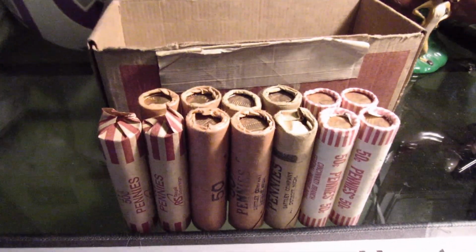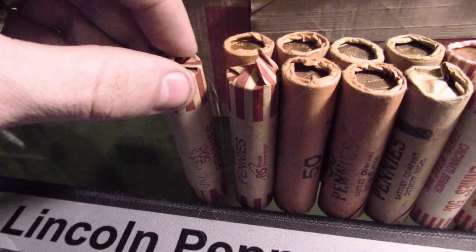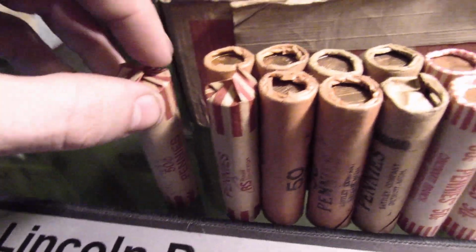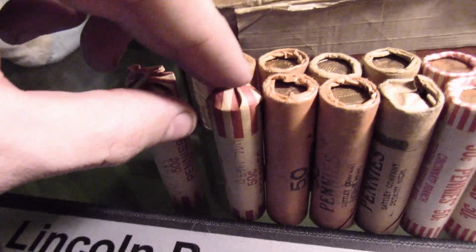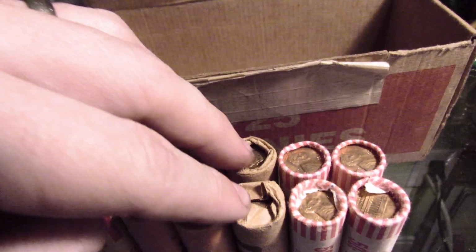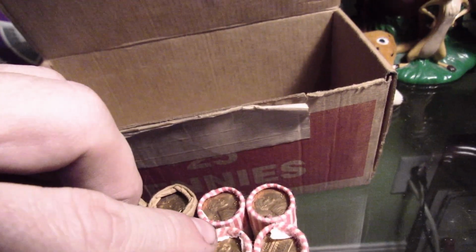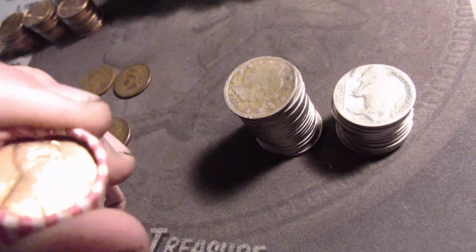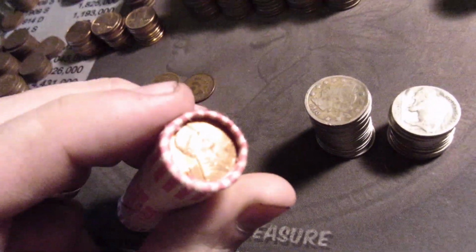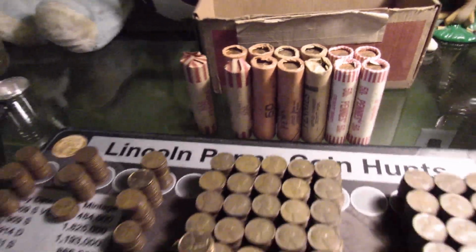I also forgot to mention the uncirculated rolls here. This one is a 1968S. They're all uncirculated. These were 1963D uncirculated. And these pink and brown rolls are both 63s and 64s, I believe. And these 4 are 1972, I believe? Yeah, 1972P, 4 rolls from Cleveland. And these were all from Detroit.